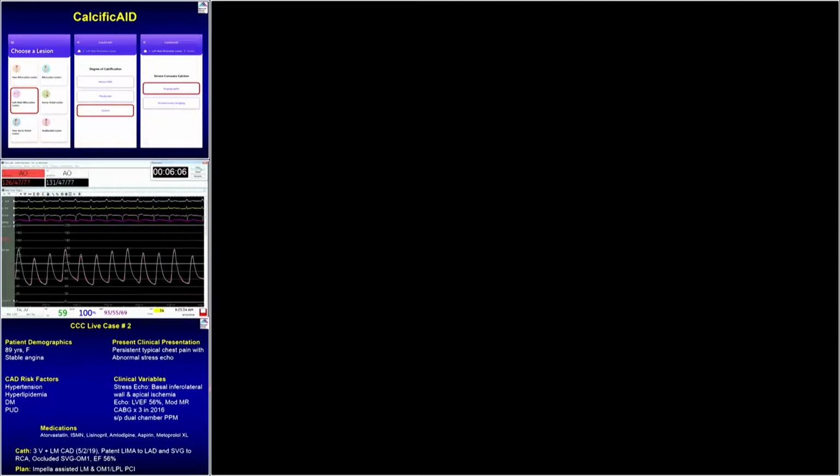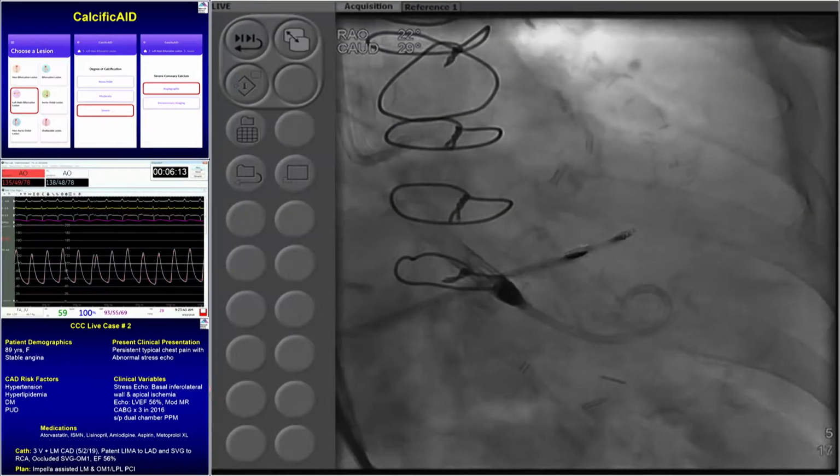We're not seeing anything. Show us first the angiogram and let us know the good reason why you've chosen to go to LP support.